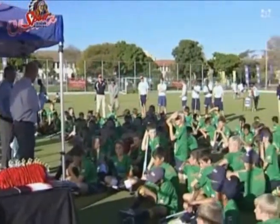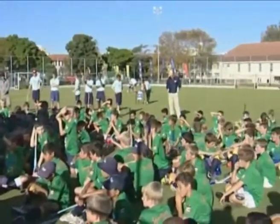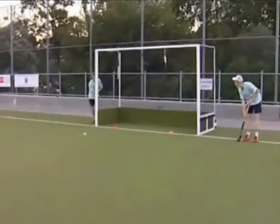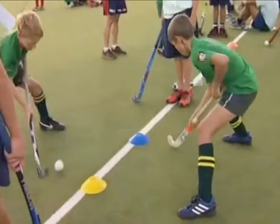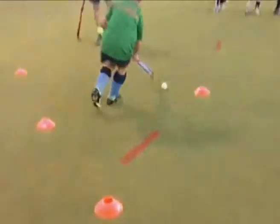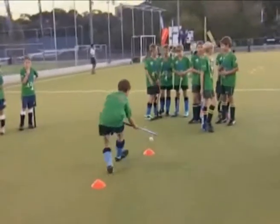We all know that sport becomes more enjoyable if you're good at the basics. In hockey, that means hitting the ball smoothly and quickly, trapping it skillfully on the stick, passing it accurately, dribbling at pace with the ball under control. This is where Sporting Chance's hockey super skills comes into play.